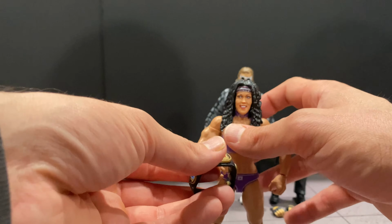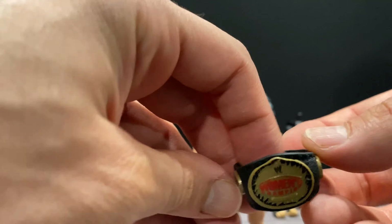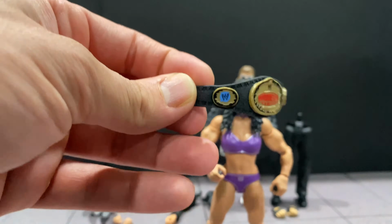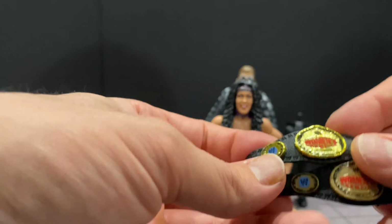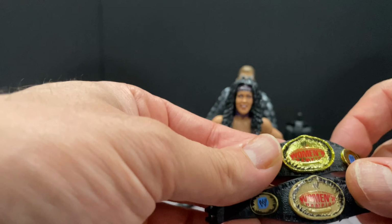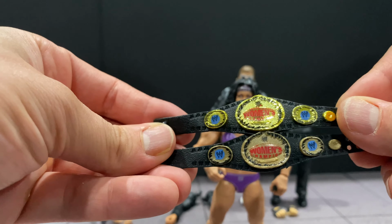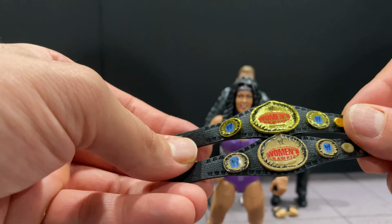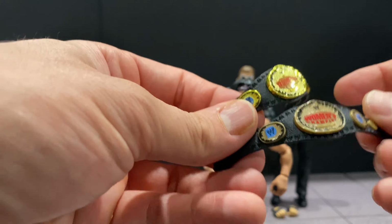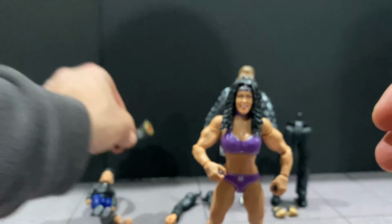I wish she would have come with the shiny belt. She came with the non-vac finish, the dull version of the Women's Championship, which is fine. I guess it's due to budget reasons. But if you take a look, I do have an extra women's title. I think this was off of one of the early Trish Stratus figures. It just looks that much better. Not a deal breaker, but 100% will be giving Chyna the shiny one, as I do have the extra. And she definitely does deserve it, as she's one of the greatest female superstars of all time.